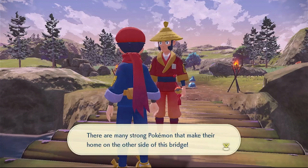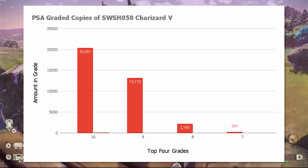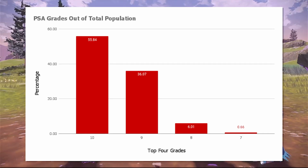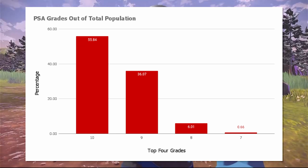And if we did the same type of graph for the PSA graded copies, we can see that it's skewed in a much different way. It seems that a majority of the copies coming back are going to be PSA 10 condition. We see that around 55% of all copies are coming back PSA 10, 36% as 9s, and then once you get past 9, it drops off a cliff.